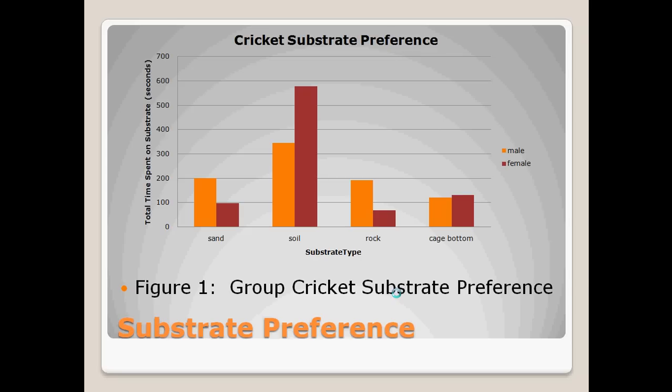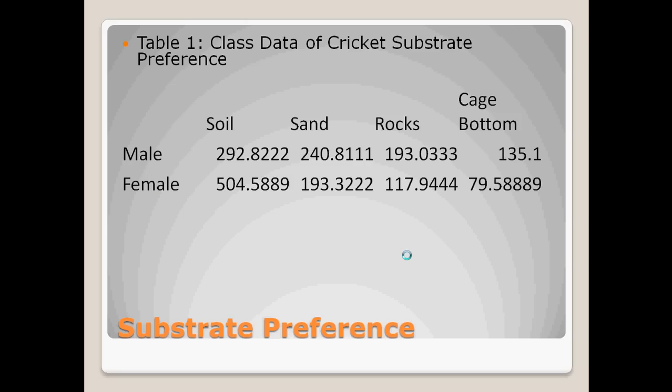The data for the class was analyzed after looking at the group data. The time each sex spent in each substrate was averaged. The time was given in seconds. This can be seen in Table 1 here. Substrate preference was also graphed to show a visual representation. This can be seen in Figure 2 here.